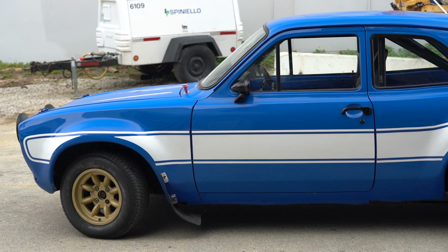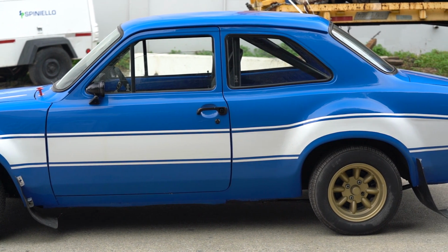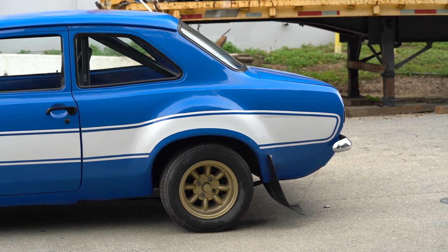Gotta kind of love the body on this thing. The flares look exceptionally cool. It just looks tough, you know, like a little pocket rocket. I'm sure when these things are running right, they're probably a really badass little car to drive.